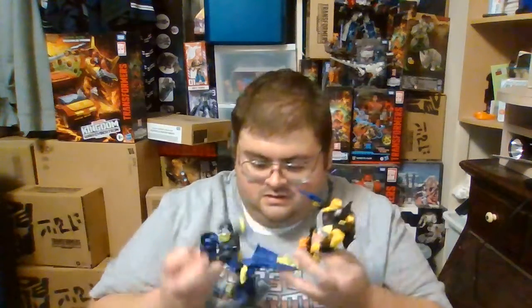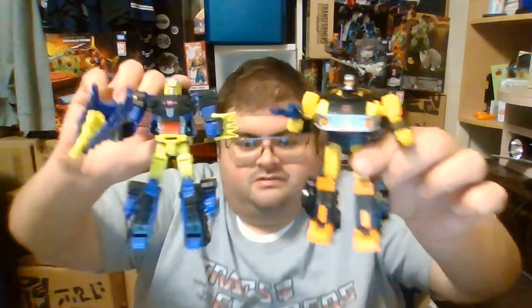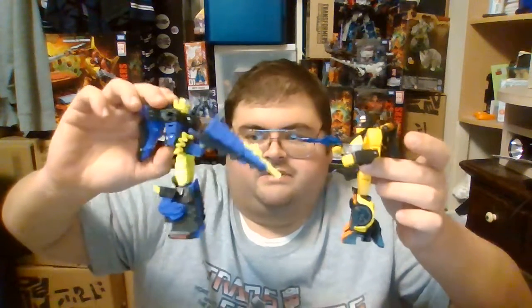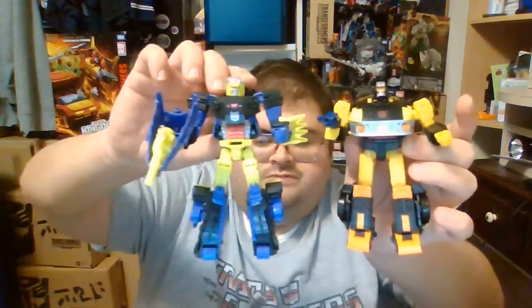Croc is a repaint of Titans Return Skull Cruncher. So yes, for those of you out there who have been wondering, are there any Transformers action figures out there who could be used as a potential rival for Jackpot? And the answer is Titans Return Croc, because these guys were both originally Action Masters. So it's pretty great to see the Action Masters being turned into modern day Transformers figures.